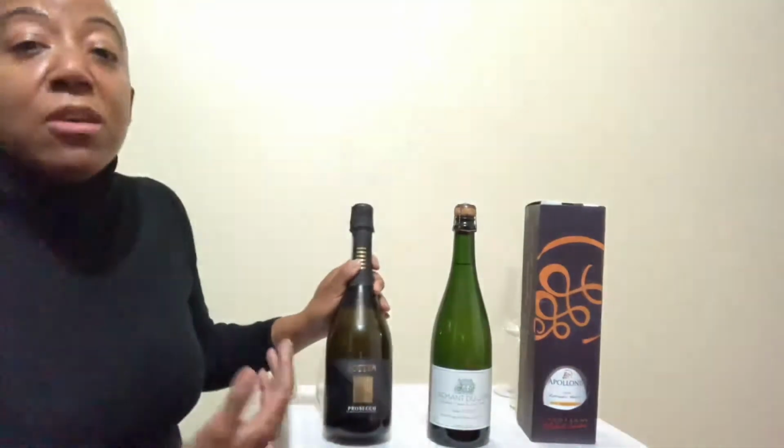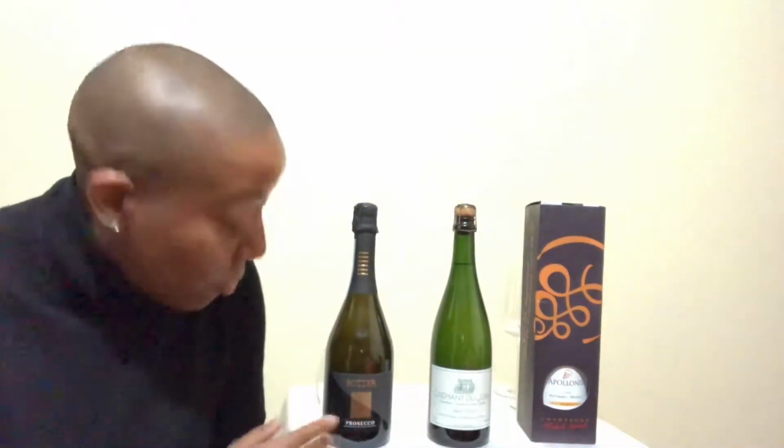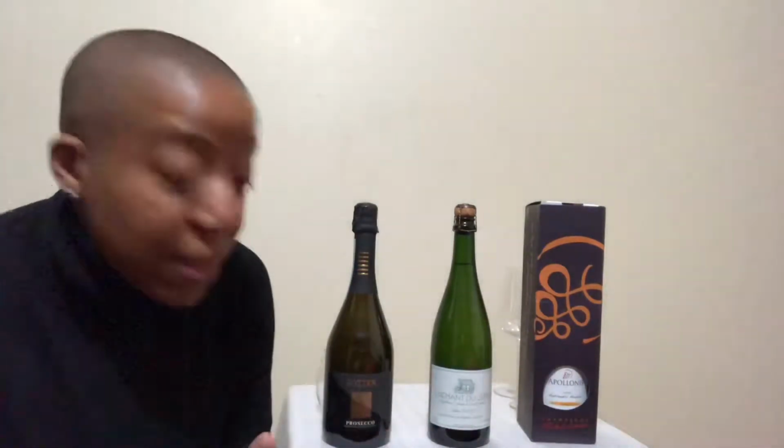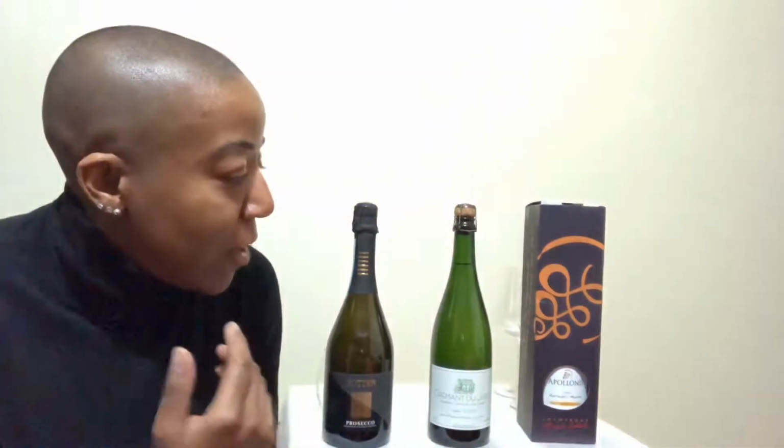Prosecco is a zone in the Veneto region of Italy. Prosecco is also the original name of the grape that this wine is made out of. The new name now is Glera. Prosecco or Glera is a white grape. It's pretty neutral in aromas, which is perfect for sparkling wine making, because aromatic grapes mixed with carbonation is not the greatest mixture. There are exceptions, however.